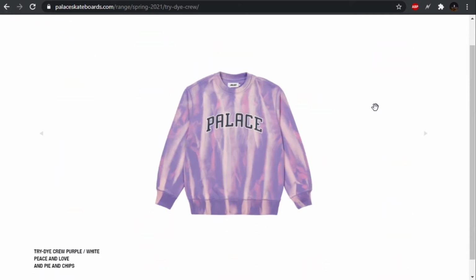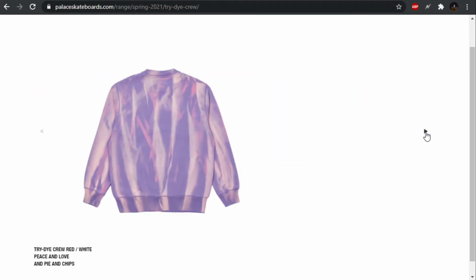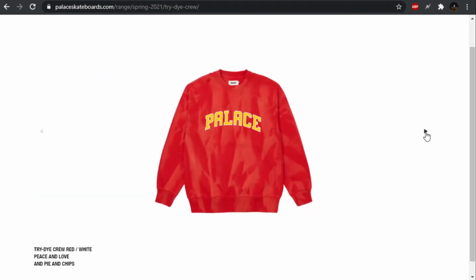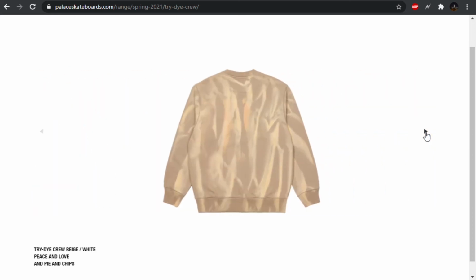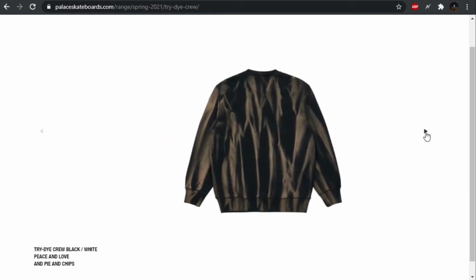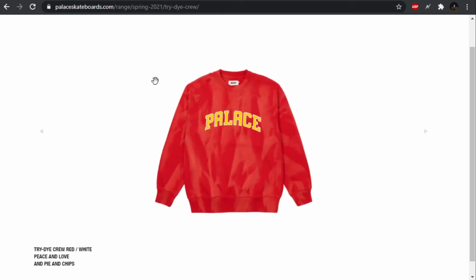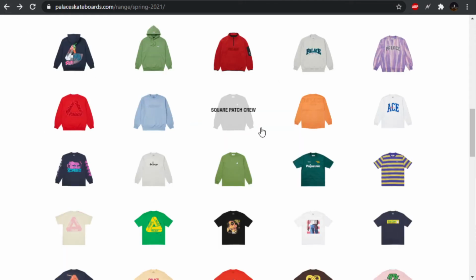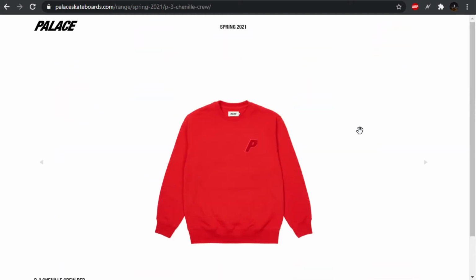We have the tri-dye crew. We have some interesting vertical tie-dye going on. This purple colorway. We have this Chiefs colorway. For all you people sad about the Super Bowl, we get this white one, which is more like a brown, and then a black, which we have some interesting tie-dye. I feel like they could have done a better Palace spell out or Palace branding. Maybe just toss a Tri-Ferg on there. I don't really think the Arc logo really goes with the tie-dye that they got going on.